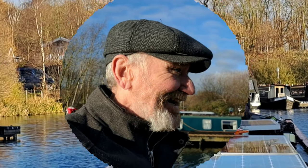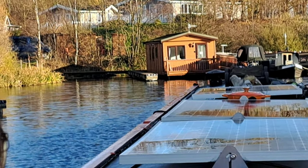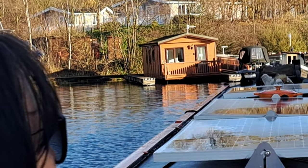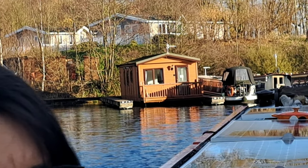It seems like we're getting paid for this, but we're not. And that wooden hut that you can see inside, several times a week, people meet up there. It's the floating games room. There's tea and coffee supplied, or you can take your own food and drink. But yeah, good community spirit here.